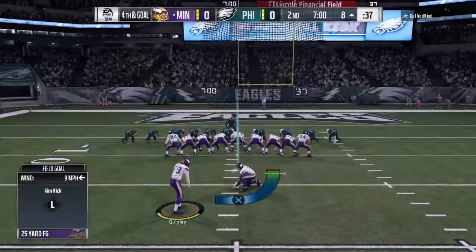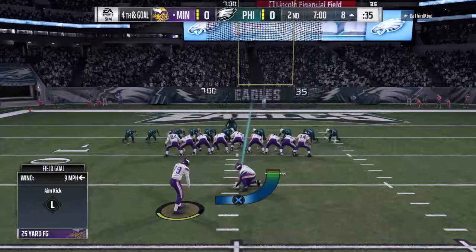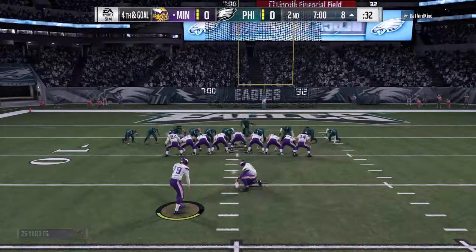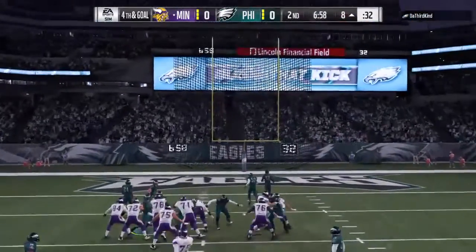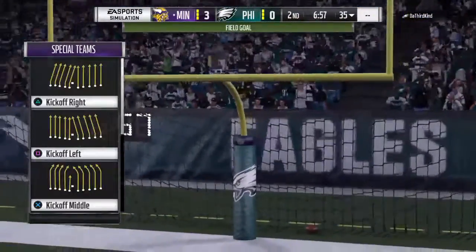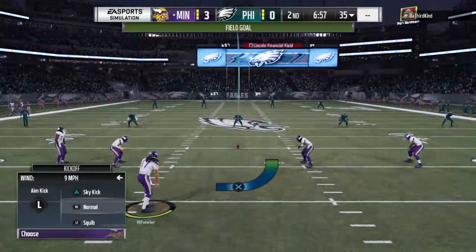And the first play will be a field goal try. From the left hash, should be a fairly easy one here. And the 12-year veteran knocks it right through. And the Vikings have a 3-0 lead.